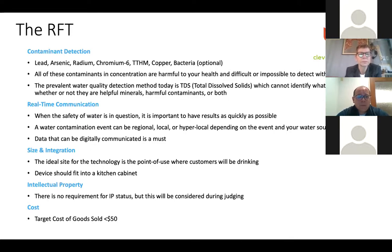The most prevalent way to detect harmful elements in the water is through total dissolved solids, but it's not something that can be done in real-time communication. So what we're looking for here is a product which can detect harmful elements in real time and then communicate that back to the consumer as quickly as possible.